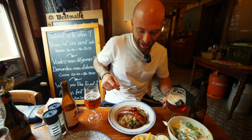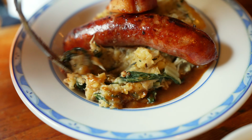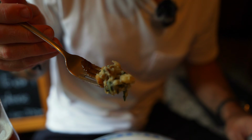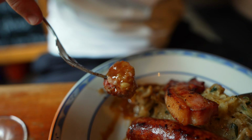Sausage, bacon, and mashed potatoes. I'll get some of that mashed potatoes. And it comes with this like sauce, little gravy. That's what it tastes like, that sauce, like a nice gravy. The difference between this sausage and other sausages is that it's not completely minced.